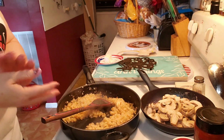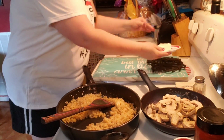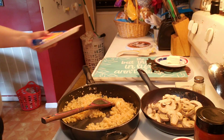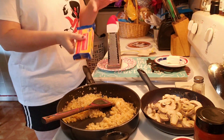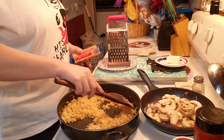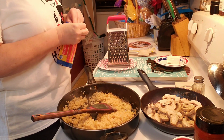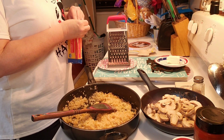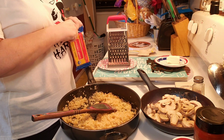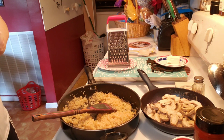This is going good, and I've got my cream cheese measured out back here waiting. But I do have one more thing I need to do, and it's grate my cheese. So, got my grater here. While this is all frying up, I'm just going to go ahead and grate this cheese. It calls for 2 cups. I'm going to grate this whole thing. I think that should be around 2 cups grated.